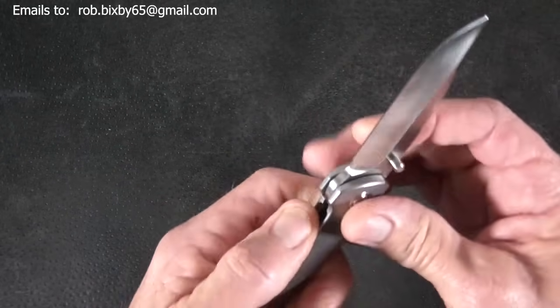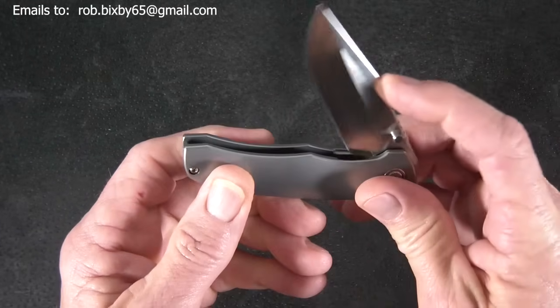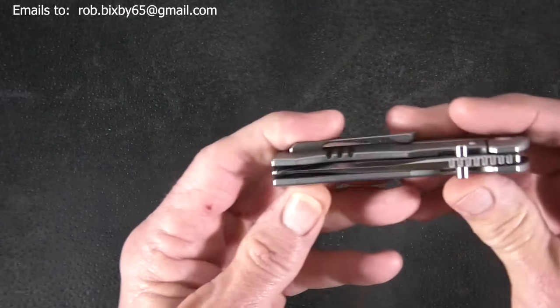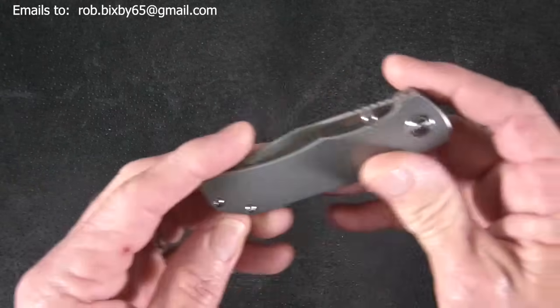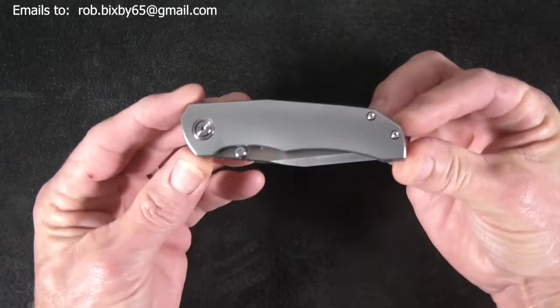Lockup is dead rock solid. Super smooth ball bearing action. Fair amount of lock bar tension. Blade centering dead down the middle. We'll call it near mint to like new, no box.